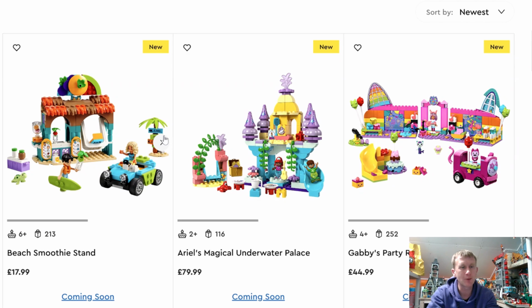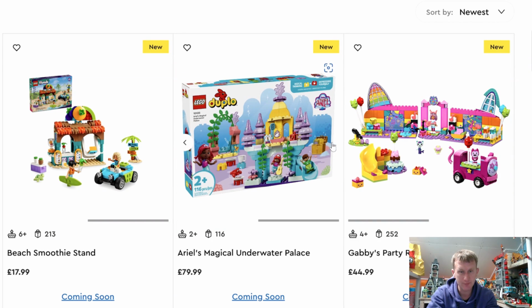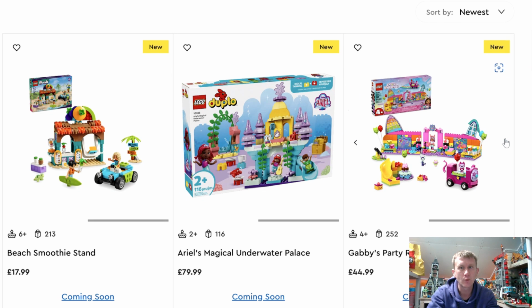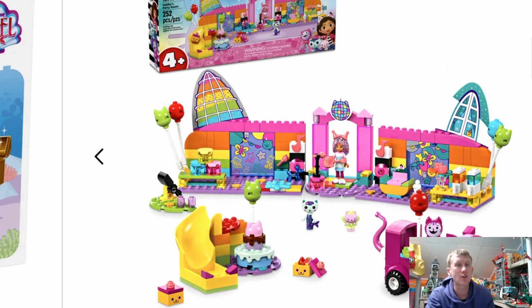I doubt it. But you have got another thing from Lego Friends, which is the smoothie stand. This is a Duplo set for $79.99. And then we've got Gabby's Party Room, which is under the new DreamWorks license. That's very, very bright and vibrant. So again, that's another 4+ set.